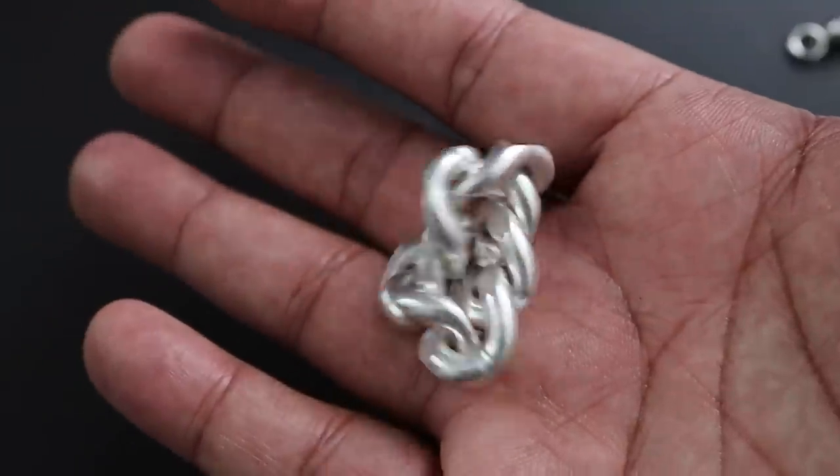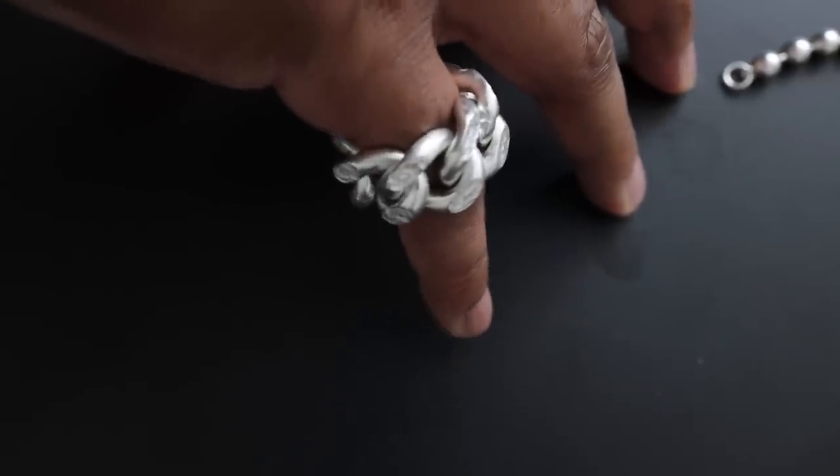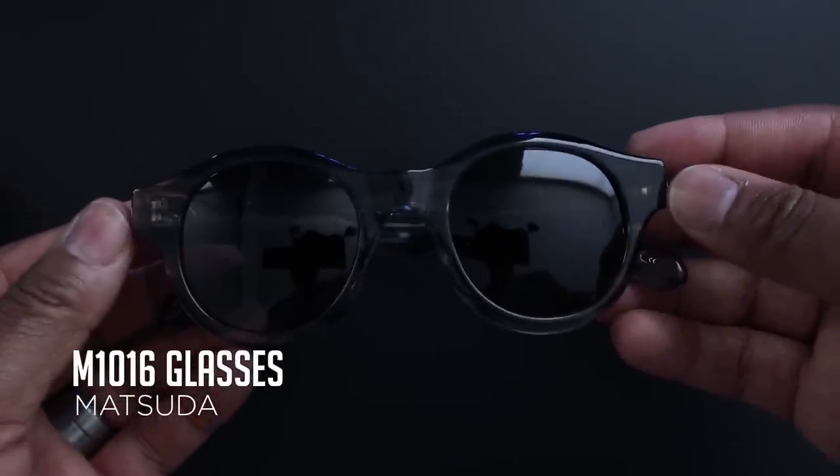But when I stumbled across this at Beams Plus, I had to get a closer look. And to my surprise, it's a loose link ring. So it's a lot more comfortable to wear than I expected, and it's a perfect standalone statement piece. I also got a couple pair of glasses. These first ones are by Matsuda.